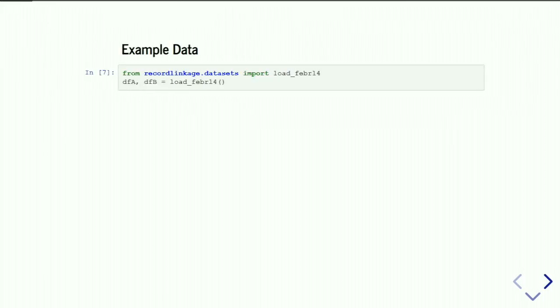The synthetic data set that I'm going to use comes from the Febrl tool out of ANU, and it's exposed through this Python library for record linkage called recordlinkage, which is very, very good. And we have two tables. They're both 5,000 rows, and there's an exact correspondence, and we're just trying to learn that correspondence.